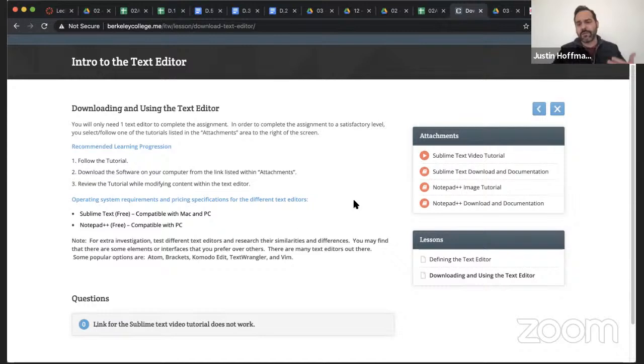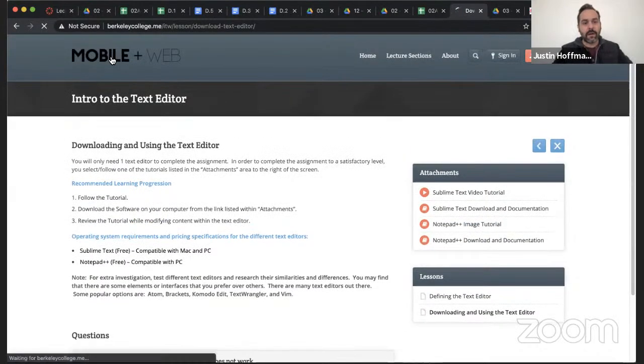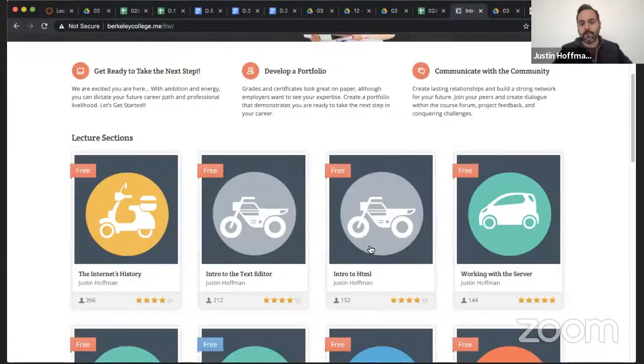Really, you could also just Google Sublime Text. I have some old tutorials on here if you want to see me in a younger form creating poor tutorials like the one we're doing today. You can check it out over there.